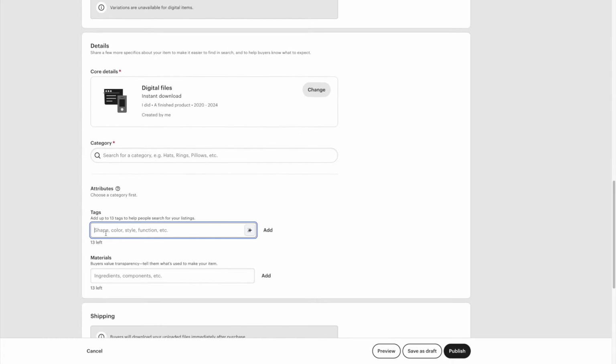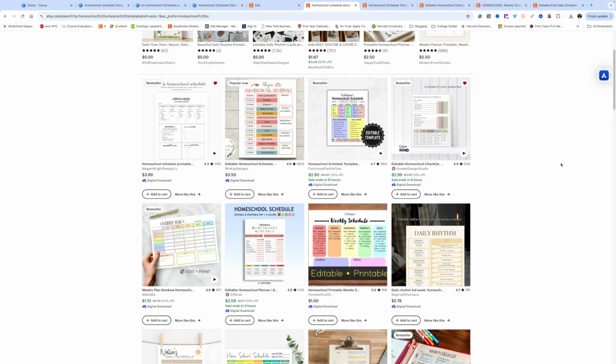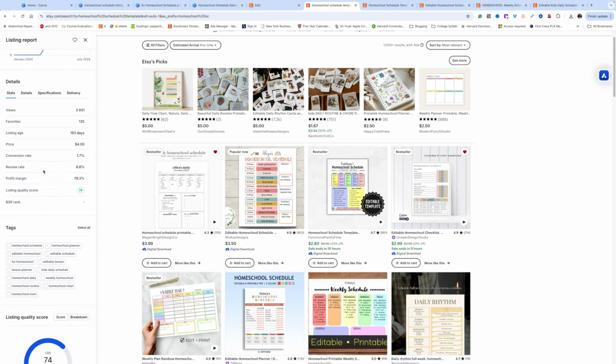And the last part of Etsy SEO are our tags. And so you can add up to 13 tags, and they can be up to 20 characters each. And so tags are just another way for customers to find your product. To quickly get 13 tags from my listings, I also use the Alura function. And with it, if you click on a listing, over here, you can scroll down and it will show you all the tags that that listing is using. And you can literally just select all, copy it, and then paste it into your own listing.